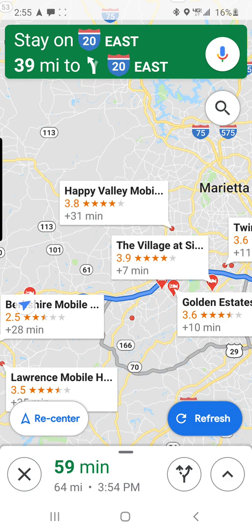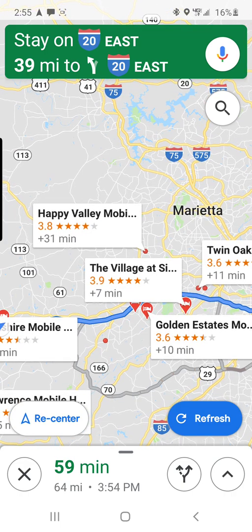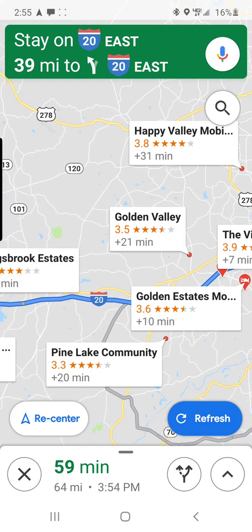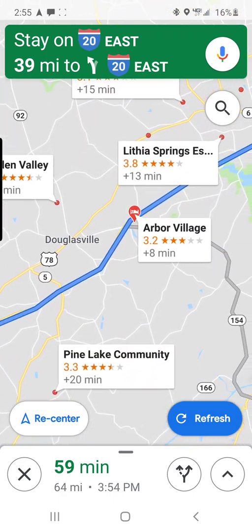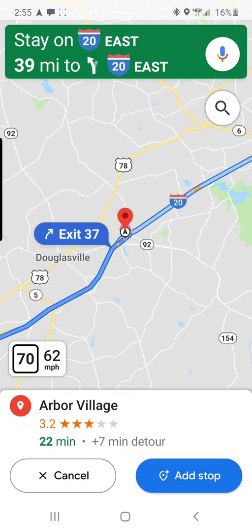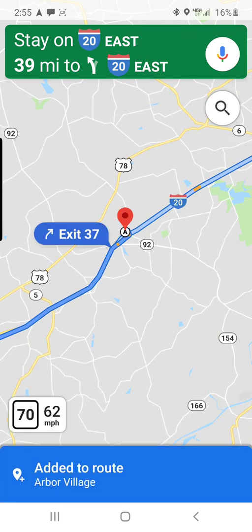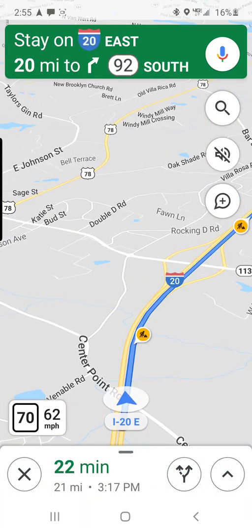But the point is that these parks are everywhere. They're easier to find than you think. You just have to do a little bit of research. Like I said, I stopped at one previous. I should have recorded, but let's just say I want to stop at Arbor Village. Look, this would be right off the road. Let me click on that, and of course you add the stop, and there you go. In 22 minutes I can be there.